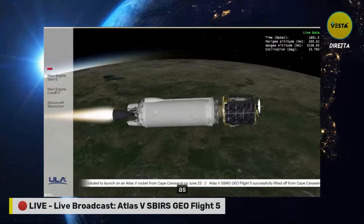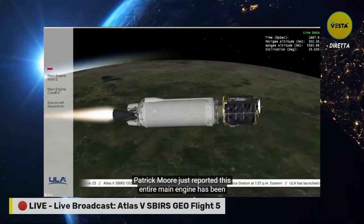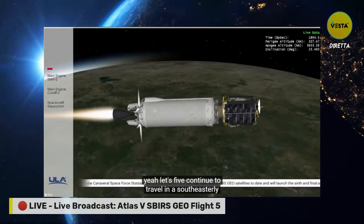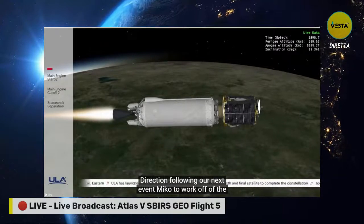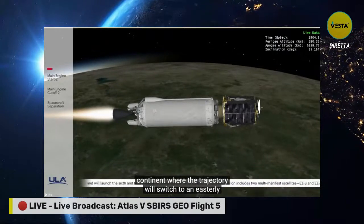As Patrick Moore just reported, the Centaur main engine has been restarted for a second engine burn. This burn will last approximately 3 more minutes. The Atlas V continues to travel in a southeasterly direction. Following our next event, MECO 2, or cutoff of the Centaur RL-10 engine, the Atlas V will cross over the African continent where the trajectory will switch to an easterly heading. Separation of the SBIRS GEO 5 satellite will occur over the Indian Ocean east of Madagascar. Let's go back to Patrick Moore.